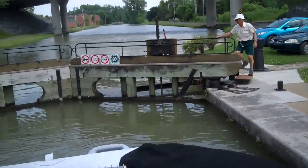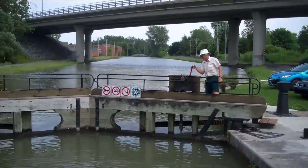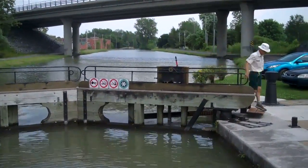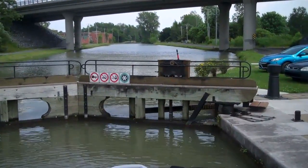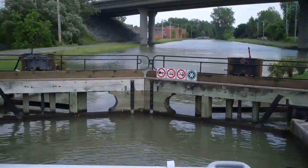And then they secure something here, and we're ready to go. Wooden locks.